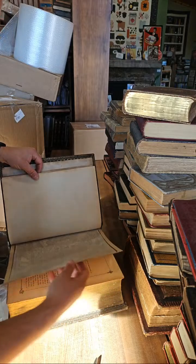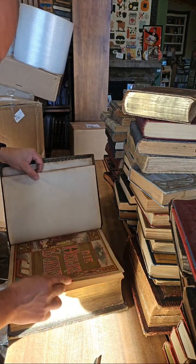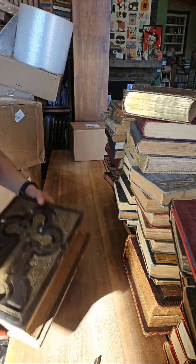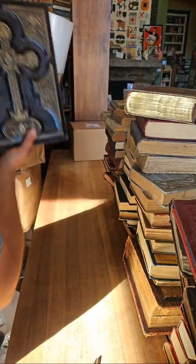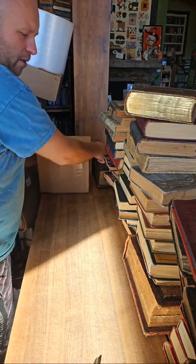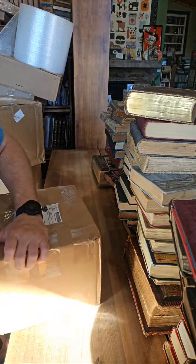I'm guessing 1870s or 1880s, possibly 1890s, I suppose. But a pretty nice, big German leather Bible. I'm excited about that one. I'll try to get either that one or the big English one up on eBay here.